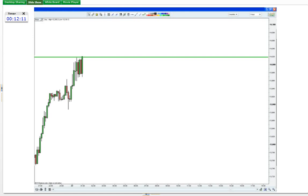Oh, hey, I was profitable. I was right. Look at my win percentage. It has nothing to do with that. It has to do with risk and managing that risk, whether you're short term or longer term.